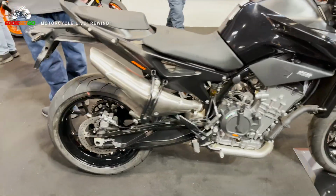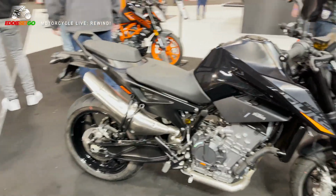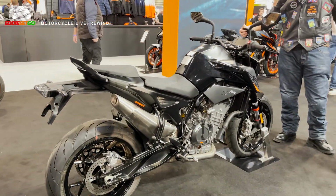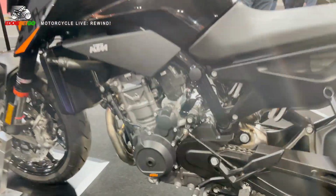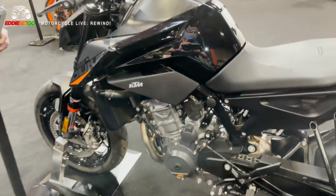I think for me, if I was going to get one of these, I would definitely, don't know, would I change the exhaust? Maybe put that carbon Akrapovic system they have on it. But it does look really cool. The engine size, it's an 890, but the engine looks tiny. It's such a small, compact bike.